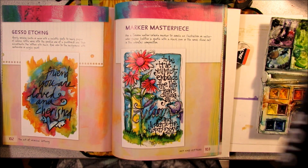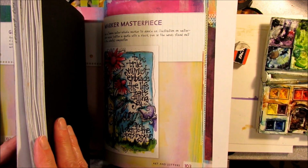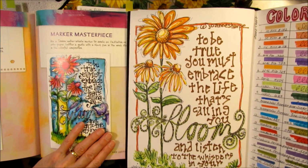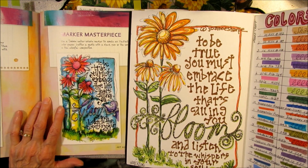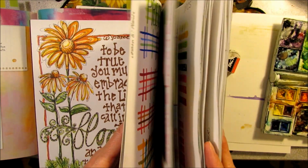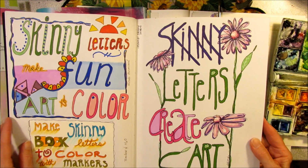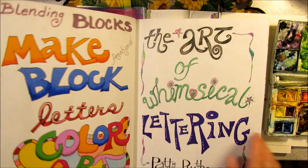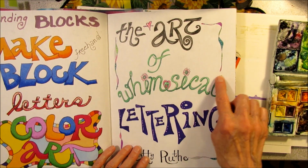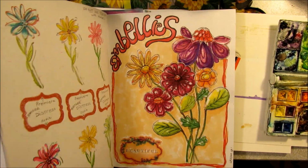Now, I did some of these exercises in my Render alcohol marker book. Now I based this page on hers. Hers is colorful though. And I see some of the fonts that I tried. Skinny letters, black letters. Colorful black letters. And just taking your cursive and turning it into a font. It's a lot of fun going through the book, trying all the different letter styles.